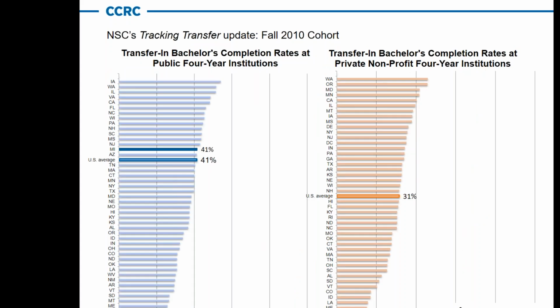And one reason for this seems to be overall, this is the transfer in bachelor's completion rates for Michigan public 4 years in the blue and private nonprofits in the orange or whatever weird color that is. I hope these aren't like the colors of some hated Michigan rival like Ohio State. No, even I know they're not blue and orange.